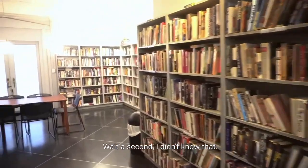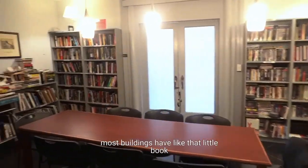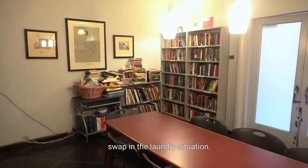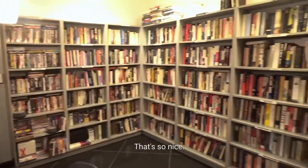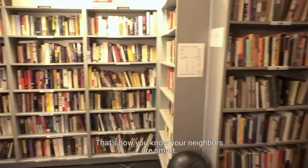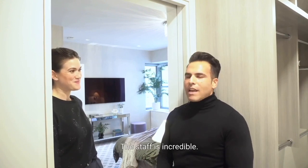Wait a second, I didn't know that. Yeah, it's in the lobby. I'm gonna check that out. Yeah, it's all based on donations, but most buildings have like that little book swap and the laundry situation. This takes it to a whole other level. Oh, that's so nice. That's how you know your neighbors are smart. They read books. Yes, and it's really all about service in this building. And the staff is incredible.